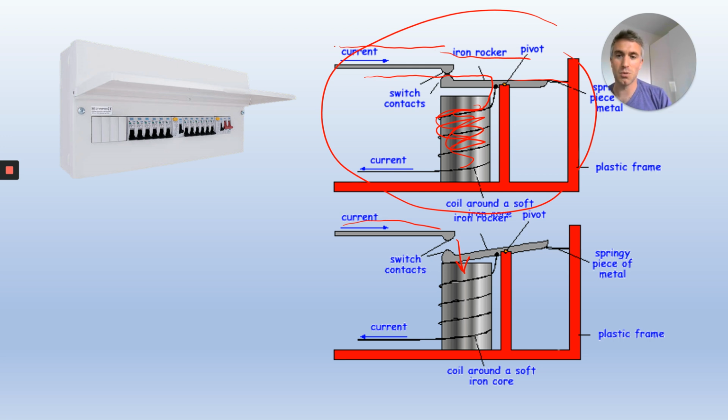You may have plugged too many things in at once. You've turned on the toaster, the kettle, the hairdryer, the hair straighteners, the hair curlers, and all the other hair devices in your house, and that's drawn too much current. So there's a lot of current in this, so that becomes very magnetic, pulls down the catch here, this switch contact, cutting all the electricity for that section. And what you have to do is go back and flick the switch.